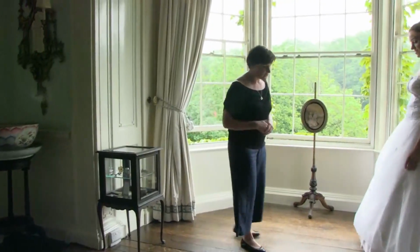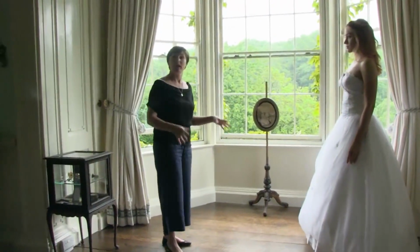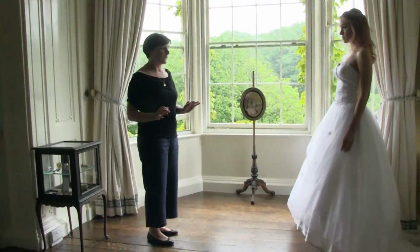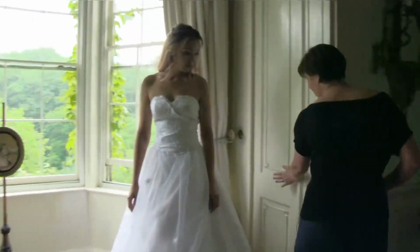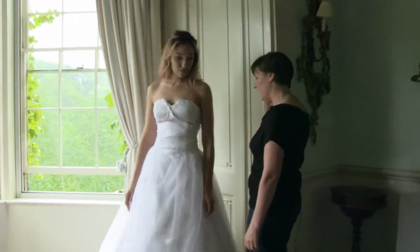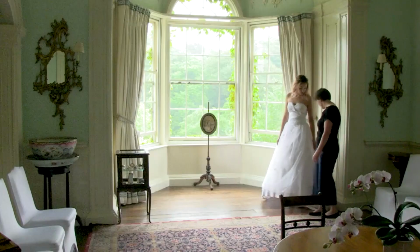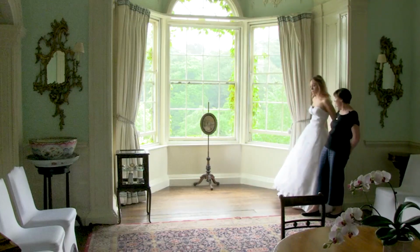So in a situation like this, we want to get the best out of the shape and the body dress. So we're going to do something quite simple to begin with. So I'm just going to ask the bride if she can come and just lean against the wall. And when you lean against the wall, can I just ask you to take a tiny step forward and find the wall with the back of your hands, and then just rest into it.